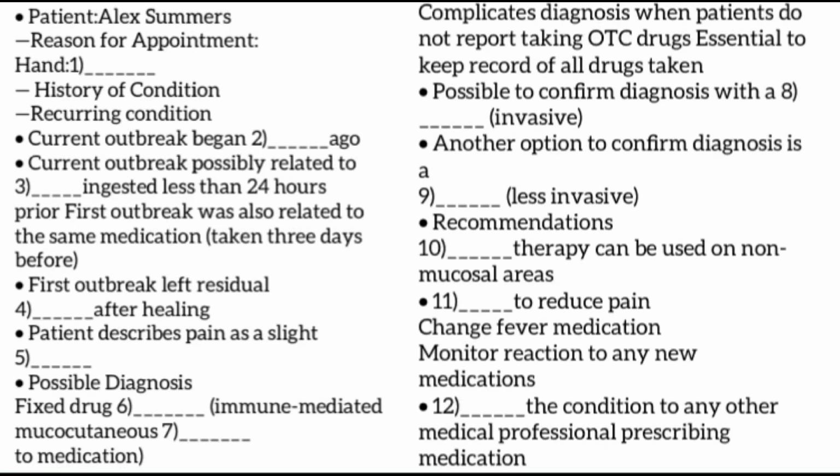Also, of course, once we confirm ibuprofen as the cause of your fixed drug eruption, we will find an alternative medication for fever management. So anything else I should be on the lookout for?